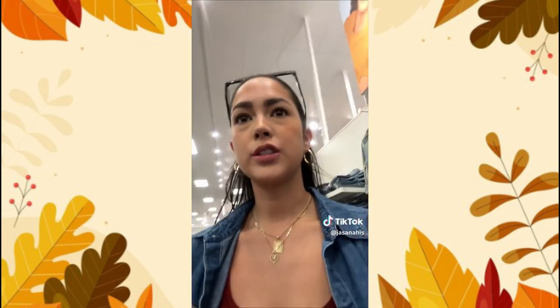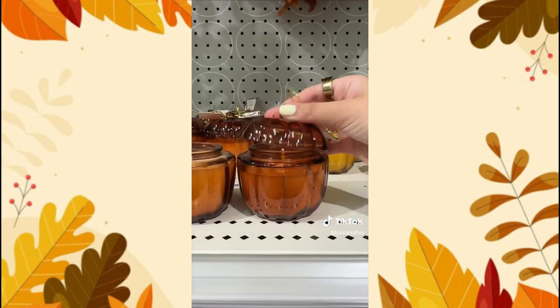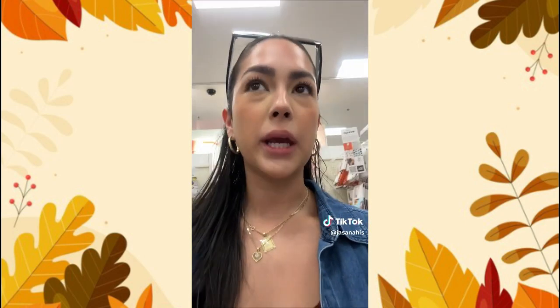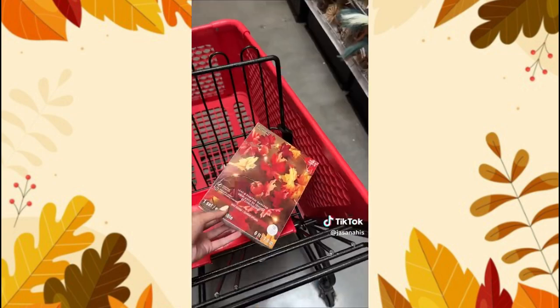Trying to head straight to decor and not get distracted by literally everything else. I like this big green bowl. I don't like these candles with the lid here. Nothing bothers me more than when the music is blasting in my ears. I cannot concentrate. Okay, what the heck? This is huge. This is literally all I got.